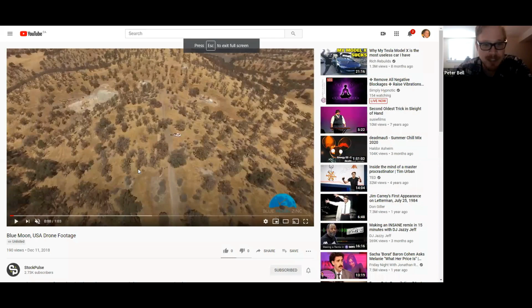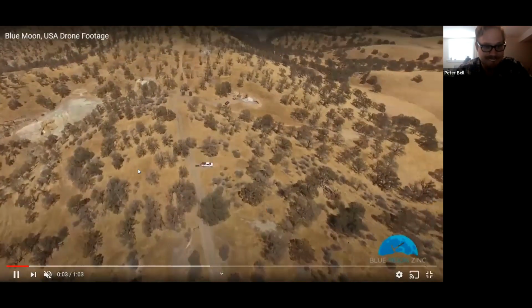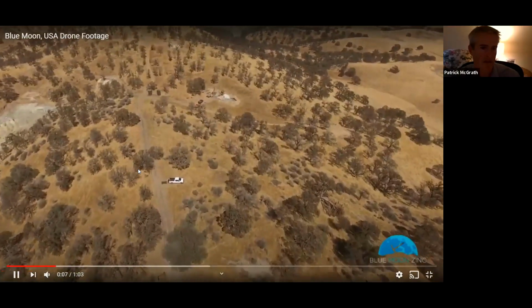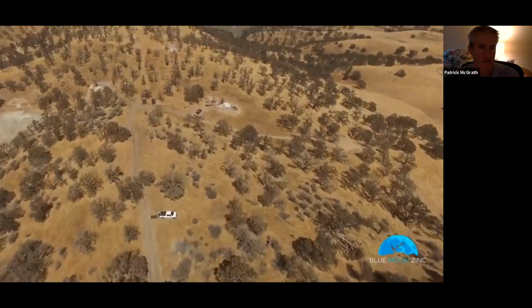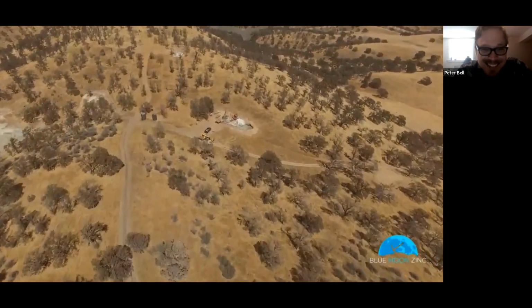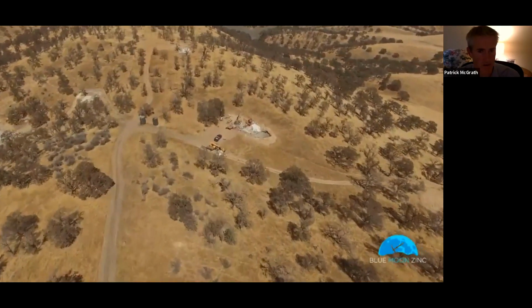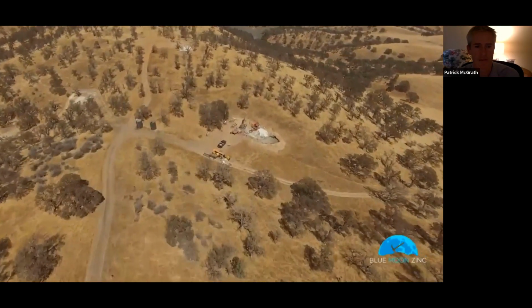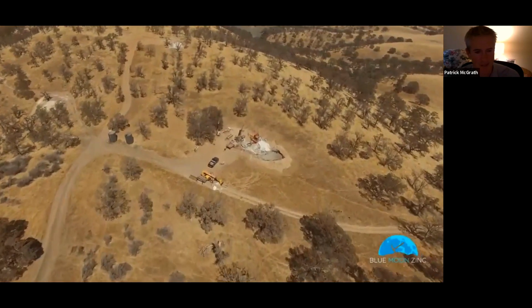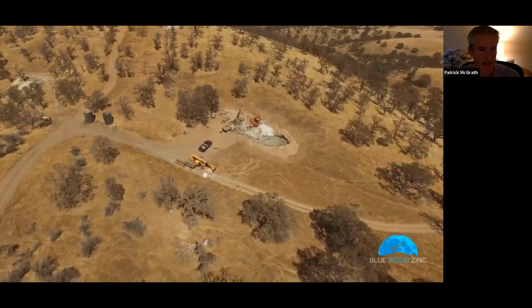I've got a video up here, the drone footage. Yeah, this is a great example of what the terrain is like. You can see it's easy to get around. You've got the paved roads. There's the drill pad and the drill. There's no active farming or any kind of activity in that whole area.